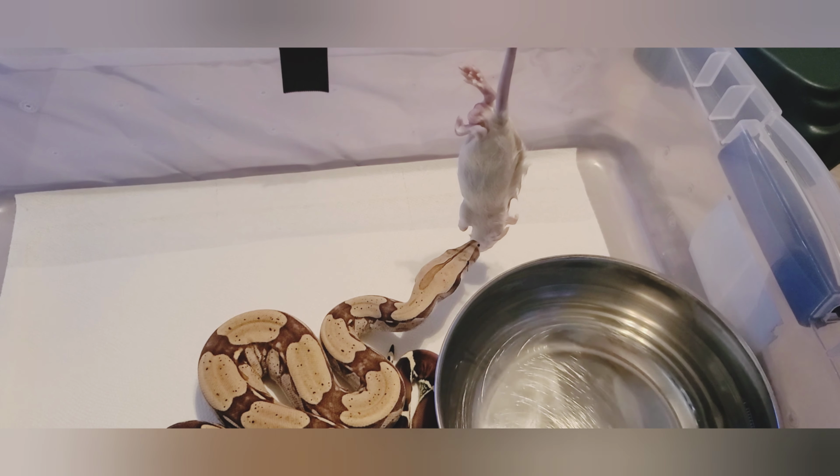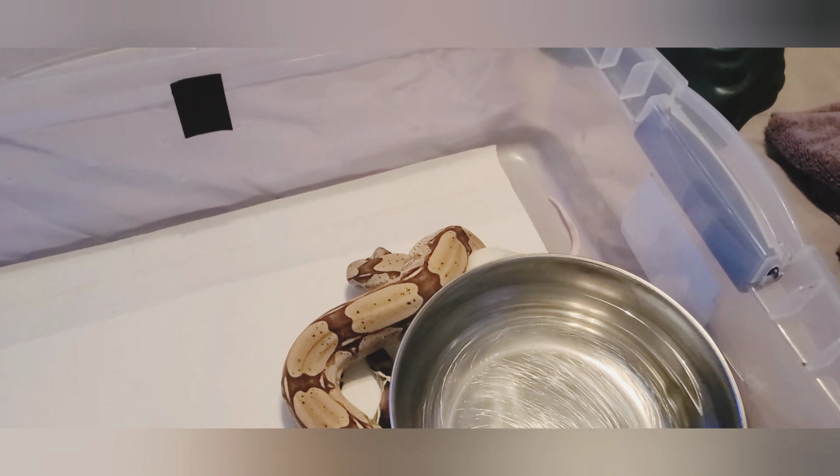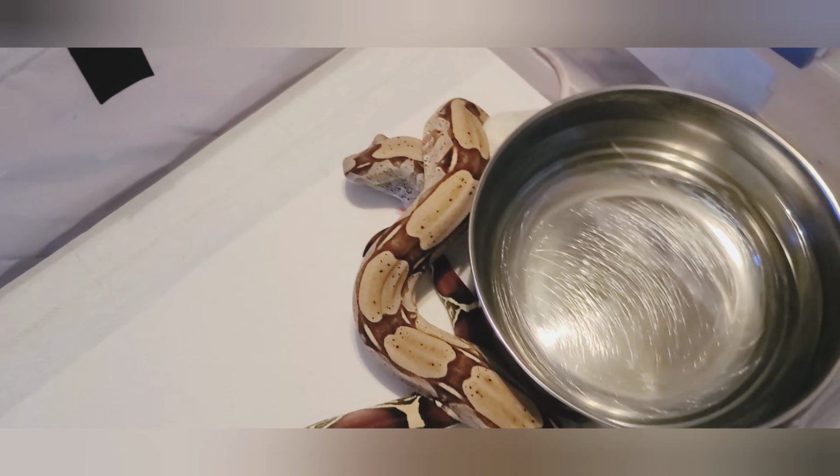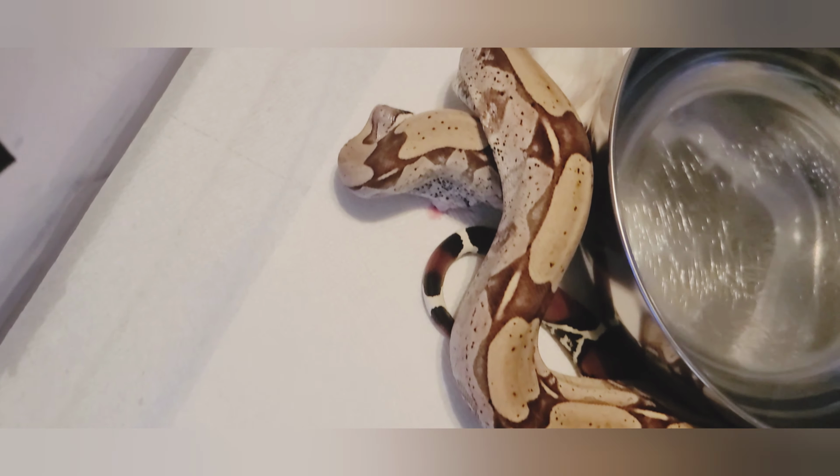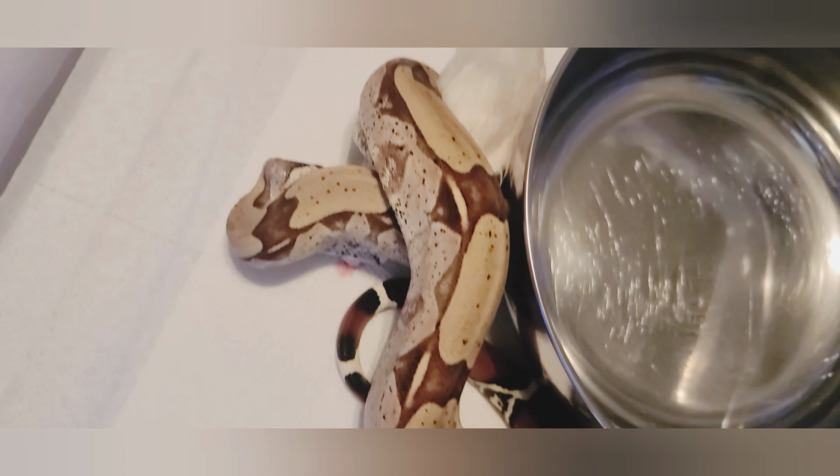So anyway, well-defined widow's peaks that connect strongly down the length of the body. On the sides of the boas, there's a distinct diamond pattern at the base of each saddle, or it is offset between the saddles.